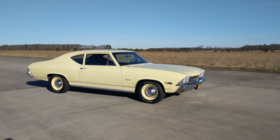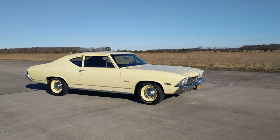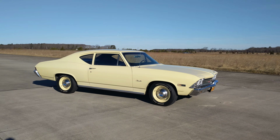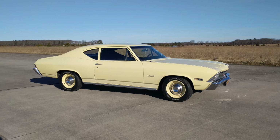Today we have a 1968 Chevelle 300 Deluxe. Kind of rare car, beautiful condition. Gary, the owner, is going to tell us a little bit about it. How are we doing today, Gary? Good, Michael. How are you? Good. What a pretty car. Yeah, it's a real nice car.